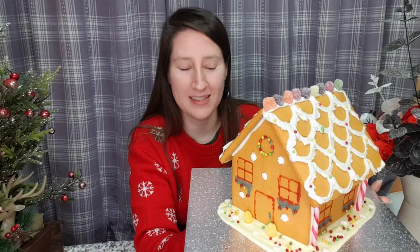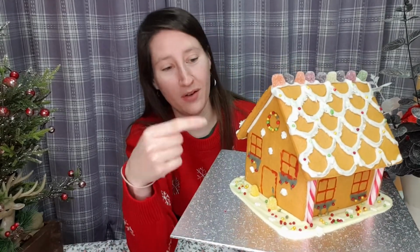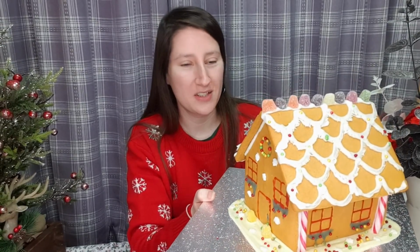It almost fell apart. Luckily, neither of us were filming, but when I picked it up, it started to go in my hands, and I had to very quickly grab some extra chocolate and put it on the inside, because this frosting didn't dry very fast at all. And the instructions were very simple, very vague. They were just like, put it together, decorate it.